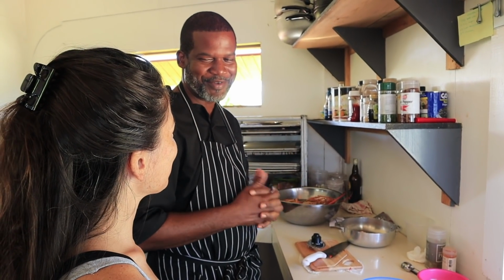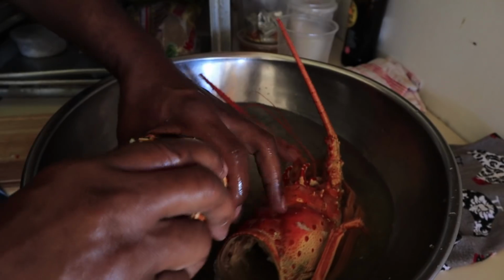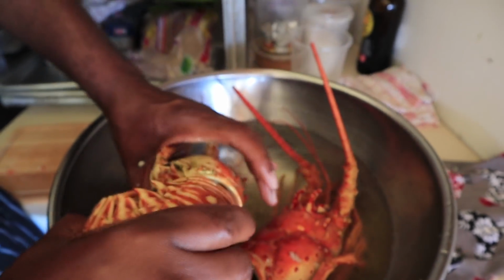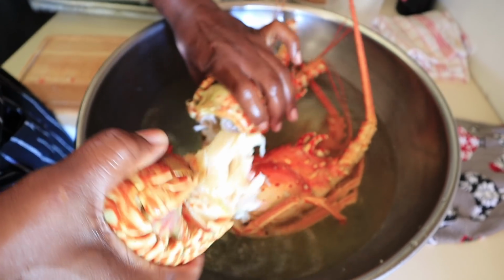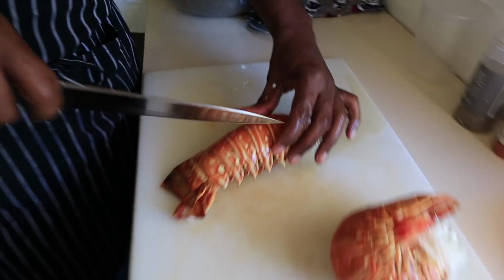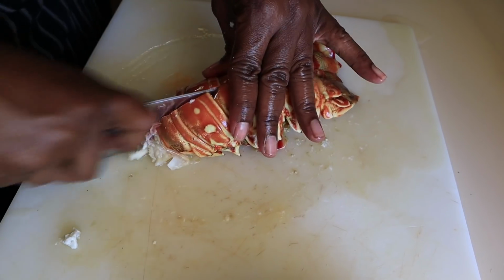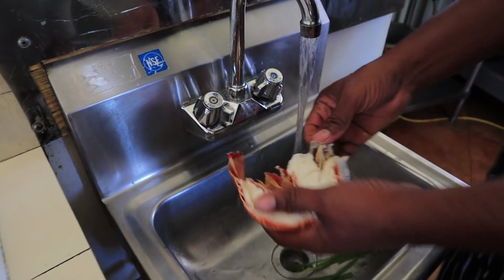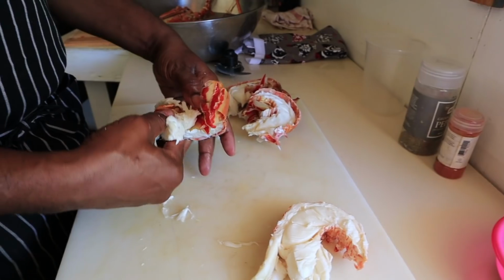It's all ready now. Now it's time for the lobster. You hold the back, you hold the front, press and twist at the same time, and pull, so you're just taking out the tail. Anatomy of the lobster. The shell is so cool. You want to take this part off? Just peel it out.